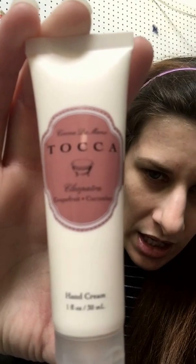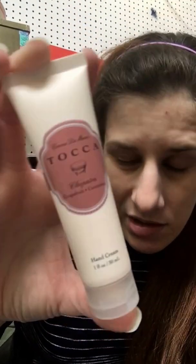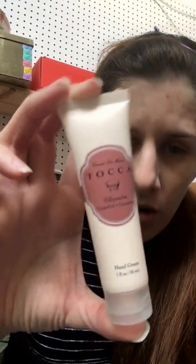They sell a 2 ounce, 60 milliliter bottle for $10 on the Birchbox website. I'm not quite sure what they sell it for on their website. So this basically is a $5 product.